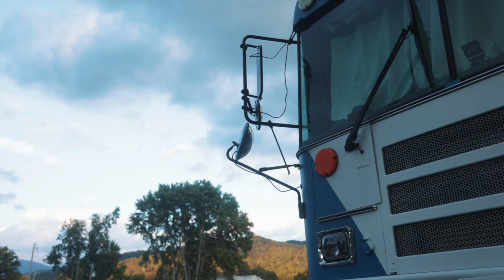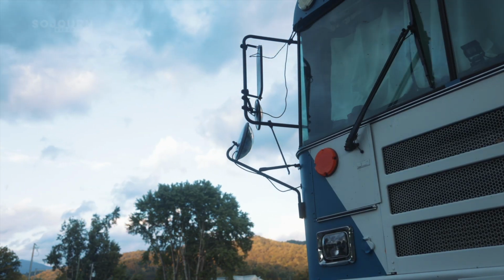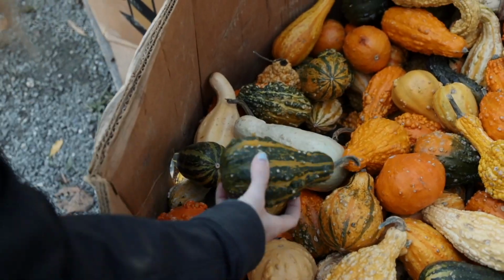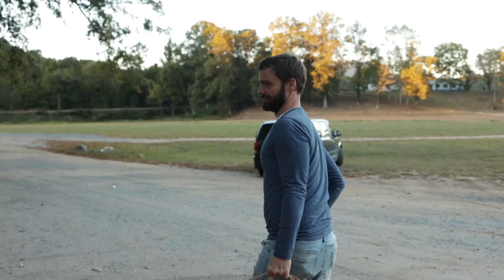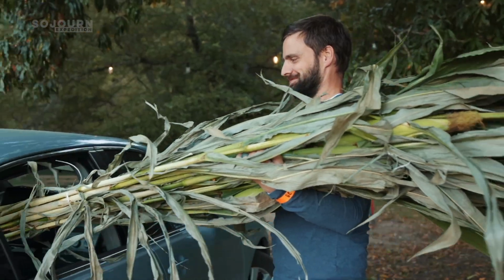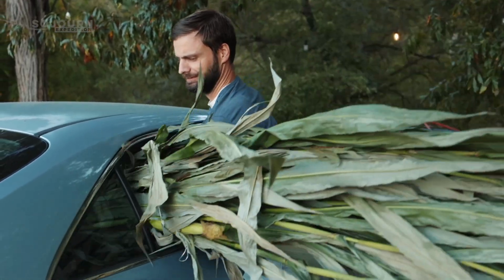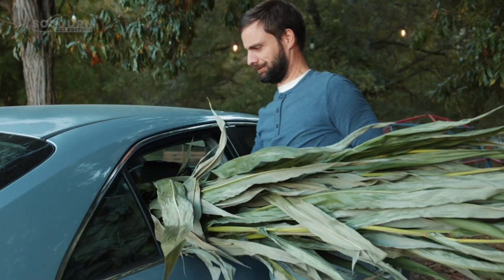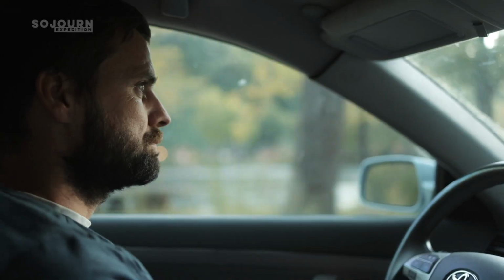We had a great time at Darnell Farms, and once we got back from the hayride, we even got some fall decorations for the bus. It started with a few gourds, then we got some hay, then we got some corn stalks. We didn't really think that went through.